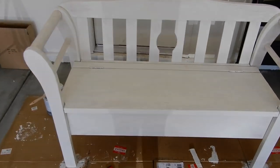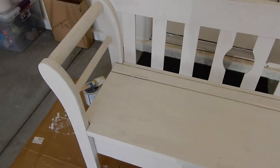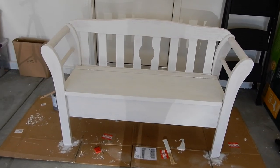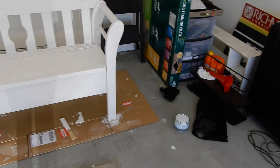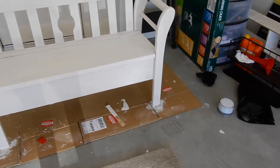I could do one more coat, but I don't know if that would be too much. I guess I'm gonna let it sit and see what it looks like in about an hour. And honestly, I'm tired of this, so I think I might wax it later tonight, but I'm gonna check on it.